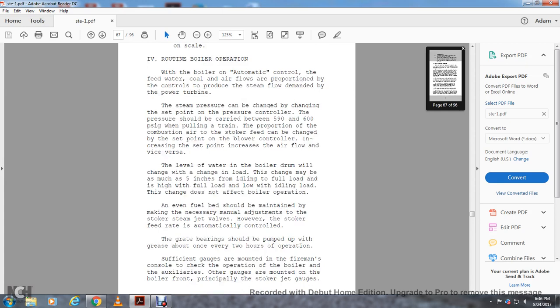And even fuel bed should be maintained by making the necessary manual adjustment of the stroker jet with the steam jet valve. However, the stroker feed rate is automatically controlled. The grate bearing should be pumped up with a grease button about once every 2 hours of operation.